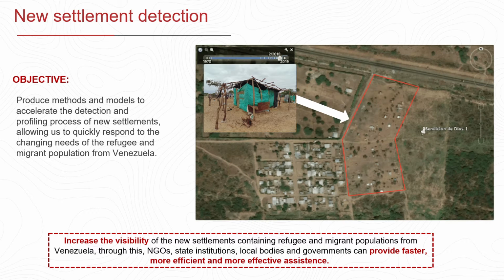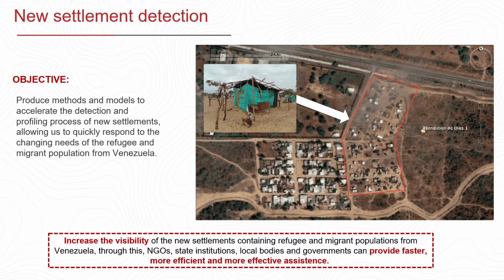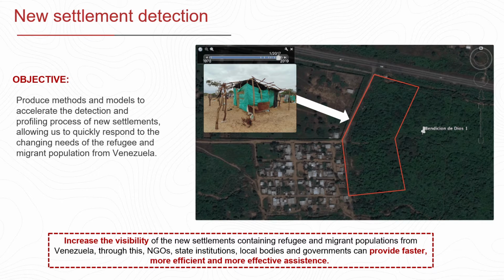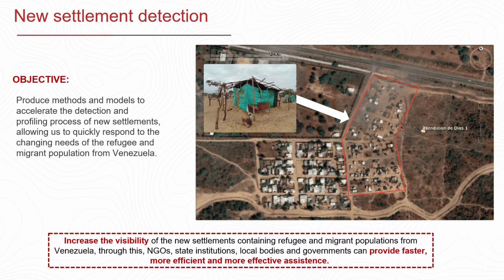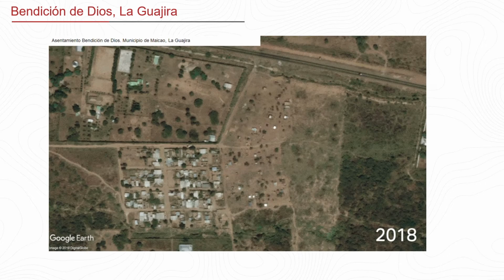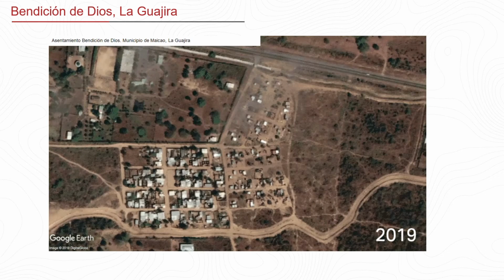Basically, what we are trying to do is to increase the visibility of the new settlements that contain refugee and migrant population from Venezuela, so NGOs, local and national institutions, and governments can provide faster, more efficient, and more effective assistance. This is an example of one of those settlements. This is Bendición de Dios in La Guajira. We can see the change from 2017, 18, and 19.